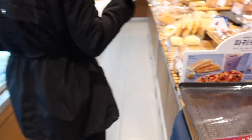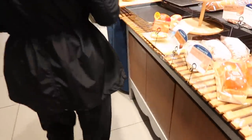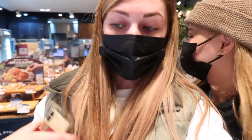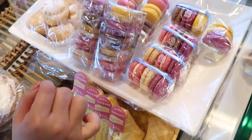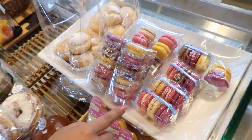Oh, you know, I used to come here when I was a teacher. I would literally come to Paris Baguette on my lunch break and just eat bread. Cheese sticks here, so good. Cream puffs are so good. And I just ordered an iced Americano because I still have a lot of stuff to do later. Have you tried macaroon from here? Not from here, no.